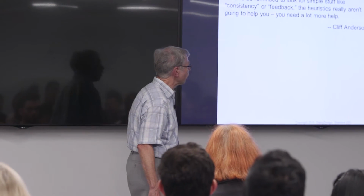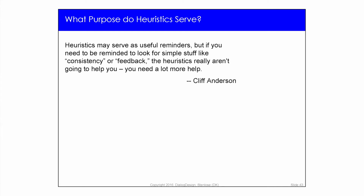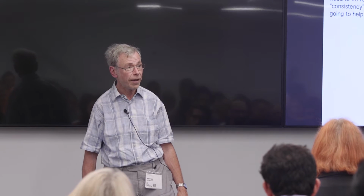And then another one of my colleagues, Cliff Anderson, raised the very interesting question of the actual purpose of these heuristics. He said, heuristics may serve as useful reminders, but if you need to be reminded to look for simple stuff like consistency or feedback, the heuristics aren't really going to help you. You need a lot more help. You have much more serious problems. So on one side, the heuristics are helpful. On the other hand, if you need to use the heuristics, you have essentially dequalified yourself. Sorry.